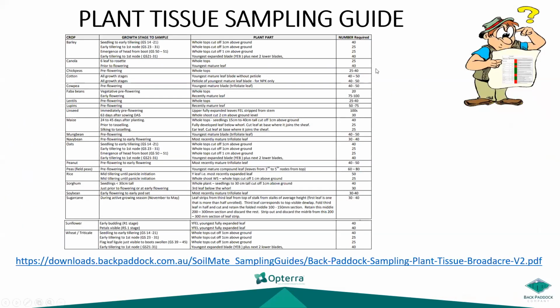So yeah, that's typical. Most labs will have sampling guides for the winter cereals, which we're particularly talking about now, or a large range of crops. These are put in place, and they are quite specific because these relate to the critical levels that are appropriate to use for the plant part and the plant stage.